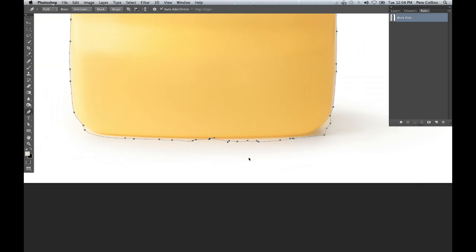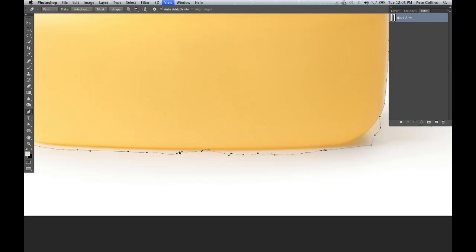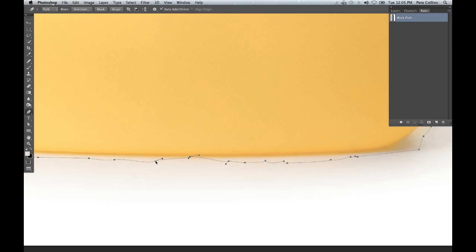One of the things you want to do is have as few little extra nodes or points, because every time you add a point or a node, it gives it a chance to kind of be a little bumpy or choppy. So if you look at my pen tool, as I bring it over that node, it turns from a regular asterisk to a minus sign. And I just click on that and it removes those little points.